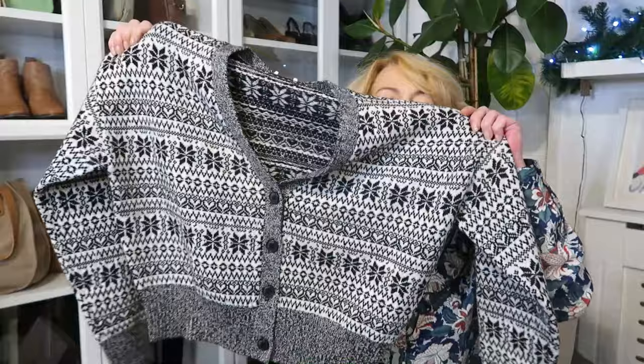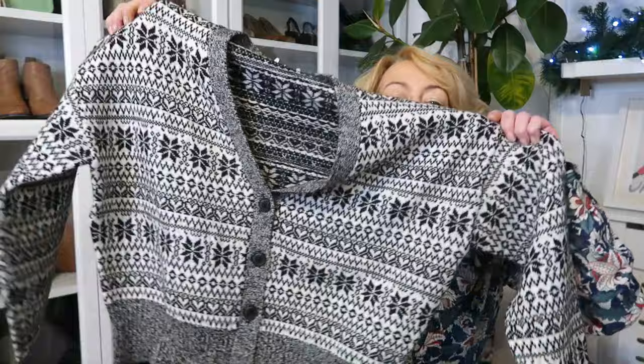Look at this, beautiful. That actually looks quite big. What size have they sent me? It's a medium. I think maybe I might need to size down because I have lost a bit of weight, ladies. I'll be discussing that all with you another time. But that does actually look like it's going to be quite big on me. Oh, I don't know, it might be okay. But we'll have a little try on.